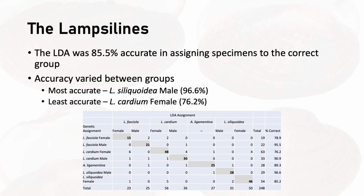This chart shows the comparison between genetic assignments from the CO1 barcoding and the LDA assignments. The bolded numbers show the specimens that were correctly assigned in the LDA. Accuracy within the LDA differed. For example, the highest accuracy was for male Lampsilis siliquoidea, which was 96.6% accurate, and on the lower end, the LDA was only 76.2% accurate for the Lampsilis cardium females.